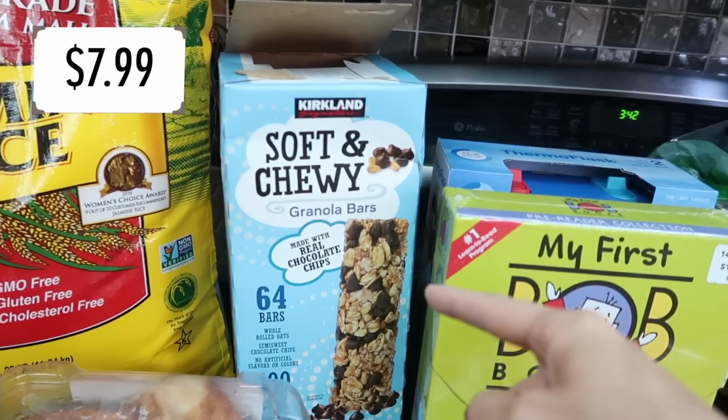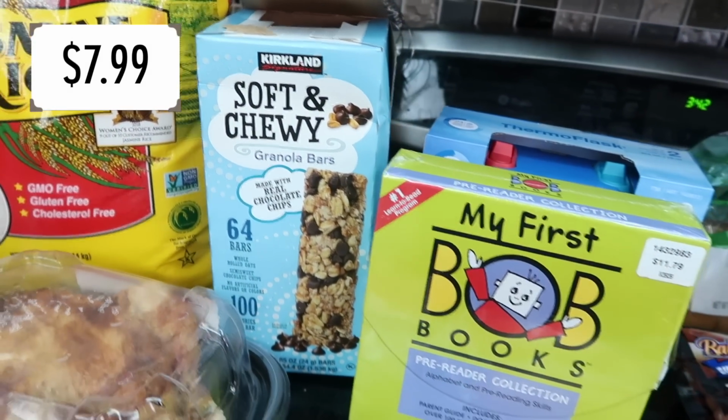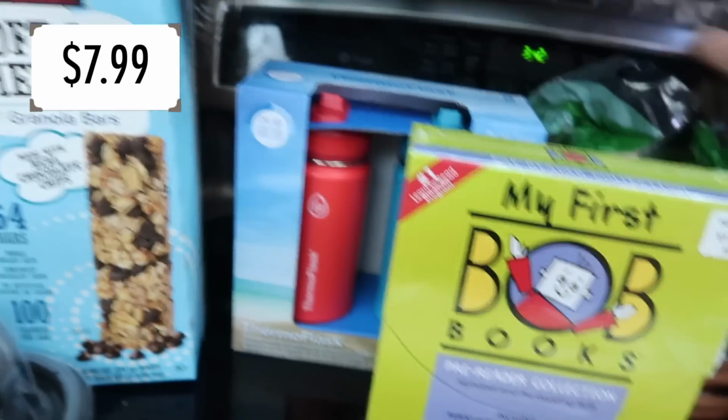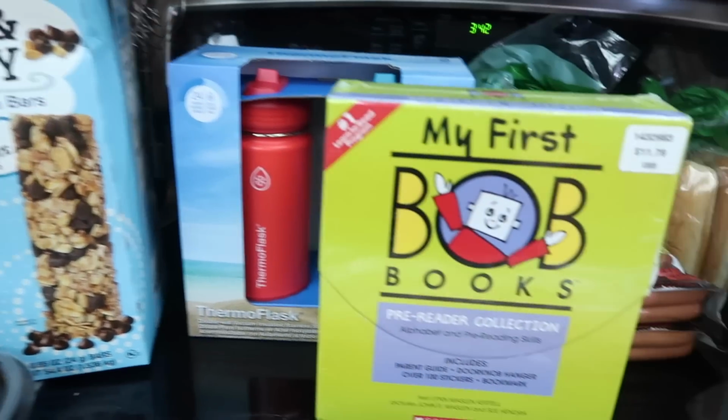The kids have already cracked into these granola bars. That is a summer staple. I'm waiting for a sale so I can buy 5 boxes at a time. Do I need 5 boxes at a time? No. But it's probably nice to have, so I don't have to grab it every time I go.